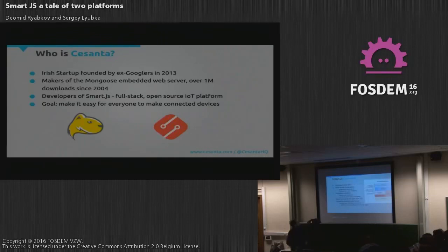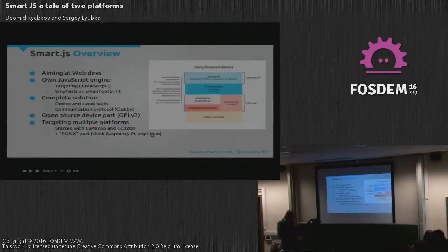In particular, we are aiming at the army of web devs. We want to bring them into embedded programming, embedded development. For this, we found that the market lacked a JavaScript engine, so we are writing one, and there is a separate talk about that tomorrow, which I encourage you to attend if you're interested. We are targeting ECMAScript 5 compatibility, and our emphasis is on small footprint, like kilobytes footprint. But this talk is not about that.